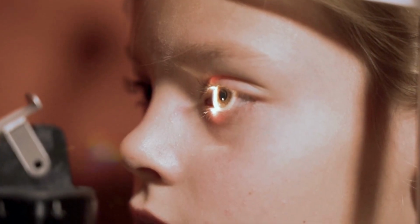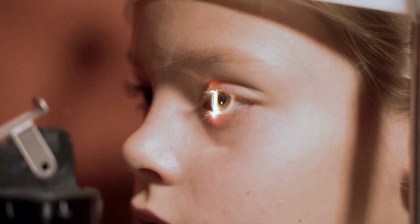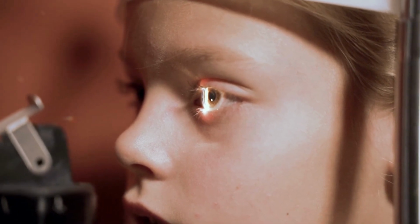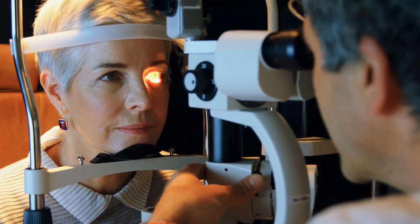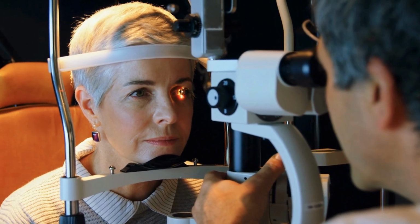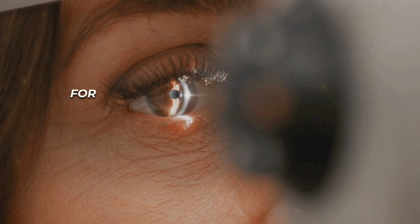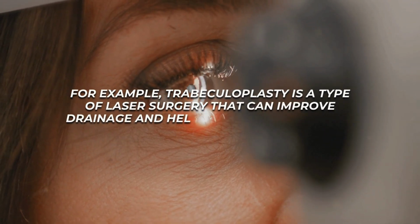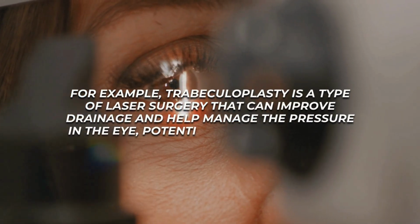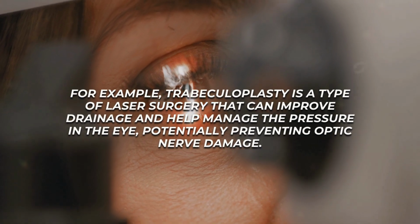In more severe cases, where high eye pressure continues despite medication, doctors may consider laser treatments. These procedures can help the eye drain fluid more efficiently, which in turn lowers intraocular pressure. For example, trabeculoplasty is a type of laser surgery that can improve drainage and help manage the pressure in the eye, potentially preventing optic nerve damage.